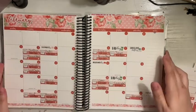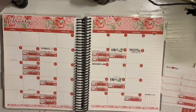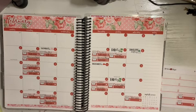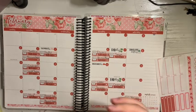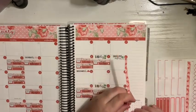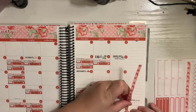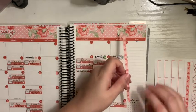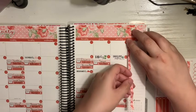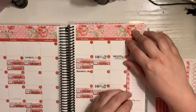So this is my monthly layout, so I know what I have to pay and when. And I'm just going to make it a little bit prettier because I don't like to waste washi. So let's start here. I like to make it look pretty.